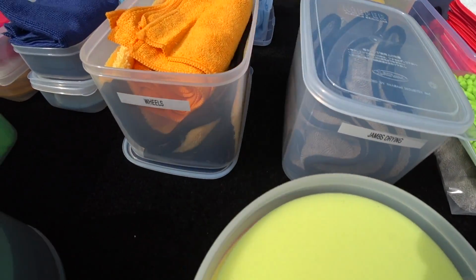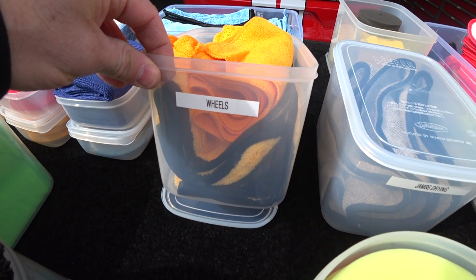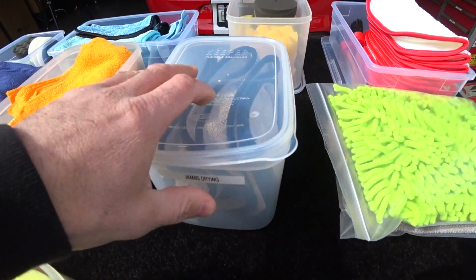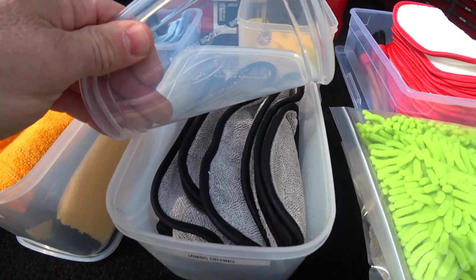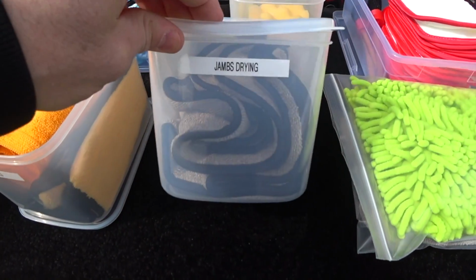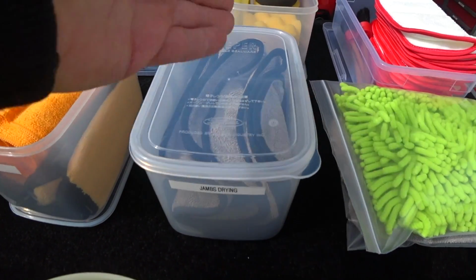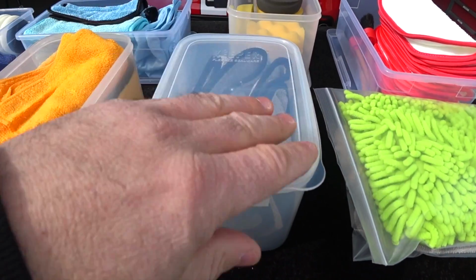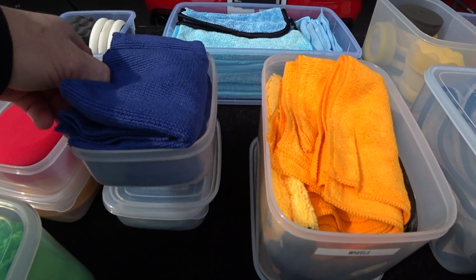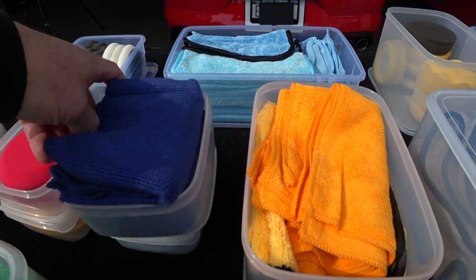So over here, these are Chemical Guys towels. I use these to dry and touch up wheels after I'm done drying the car. These are the Griot's Garage 16 by 16 PFM drying towels. I actually use these to dry the jambs of the trunk, under the hood, and in the doors. And like I said, this stays in its own category, and it's not going to get mixed up with anything else. Over here we have some Gyeon microfiber towels. They go into the smaller square containers like I show you here.